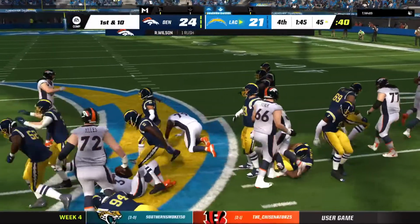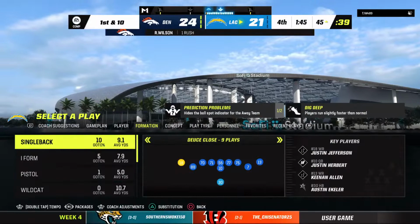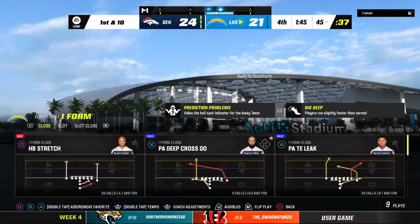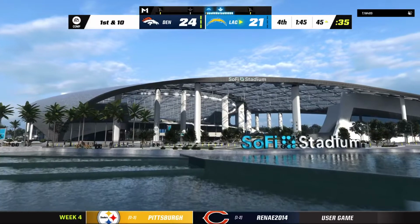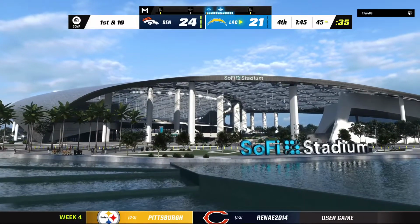And I'm not sure he got there. Did they stop him? They did. He needed a yard. He didn't get anything. And the Chargers will get the football back in excellent field position.